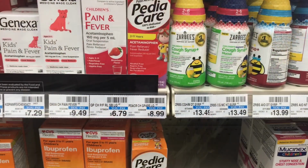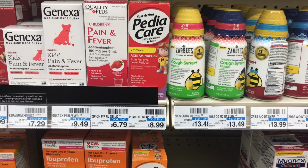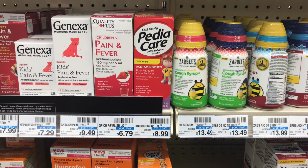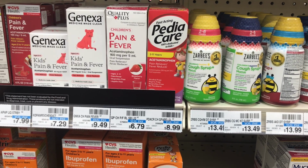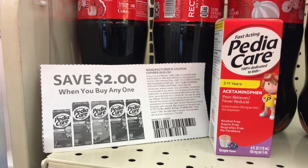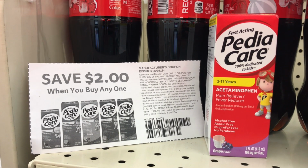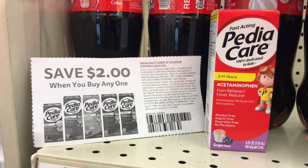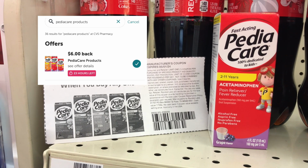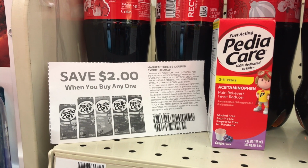First item I picked up will be the Pediacare. It's priced at $8.99, but it's not giving back any extra care bucks. But check your Ibotta because there is a $6 back when you buy one. Go to the Pediacare website and you can print out this $2 coupon you're looking at. With the coupon, it's going to drop down to $6.99. I will pay that and I will also submit my receipt for the $6 back from Ibotta. It's just a limit of one. And this product will end up costing just 99 cents.